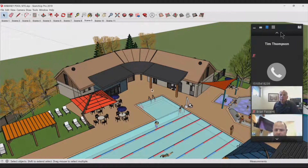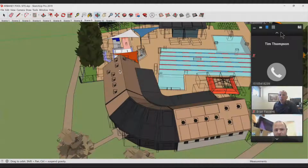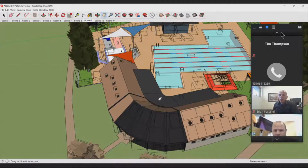And again, in concert with the idea of trying not to use too much energy, we're going to use the sun, since this is a facility that is open only during the summertime, to illuminate the spaces as much as we can within the changing room facility. That's what we call these solar tubes. I'm not sure if everyone is familiar with the solar tube technology, but you can see these round dots here are solar tubes. And those are all in the specifications under the architectural drawings.